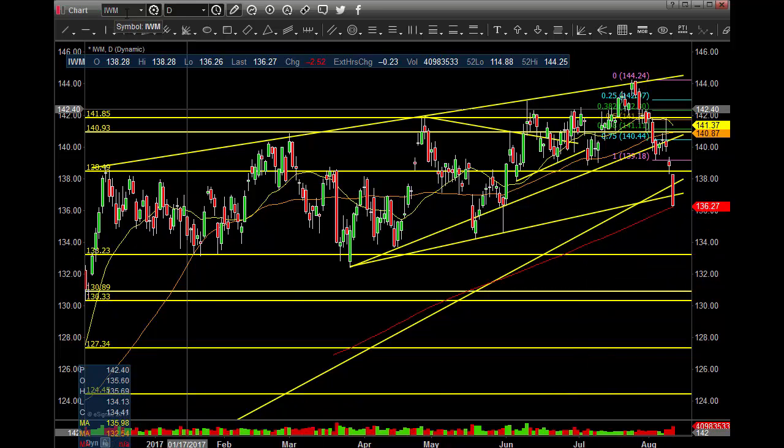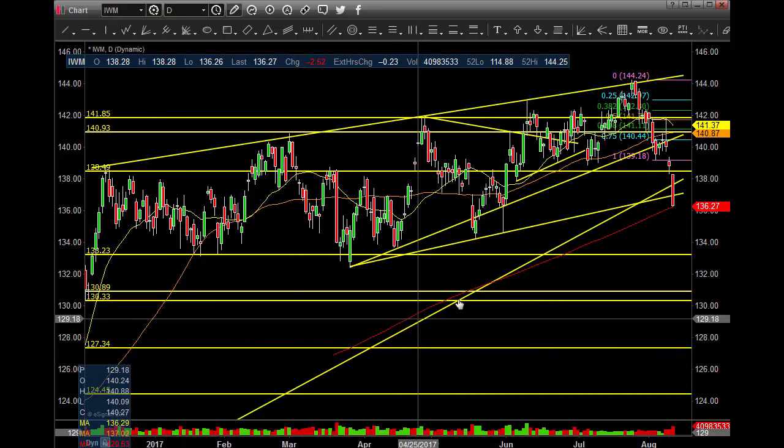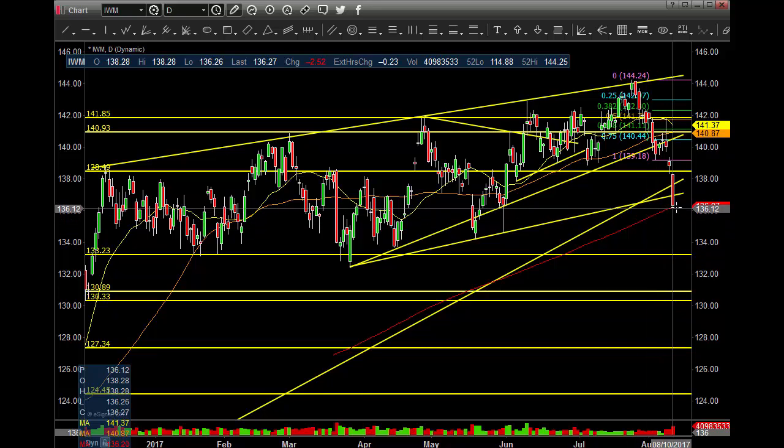Look at this, though, guys. IWM, what did we talk about for weeks? You know, this thing was curling up, 200 MA. Here we are. If this does not bounce here, here's your big trend line, too. This has to bounce here, guys. Not that I'm not taking the trade long.